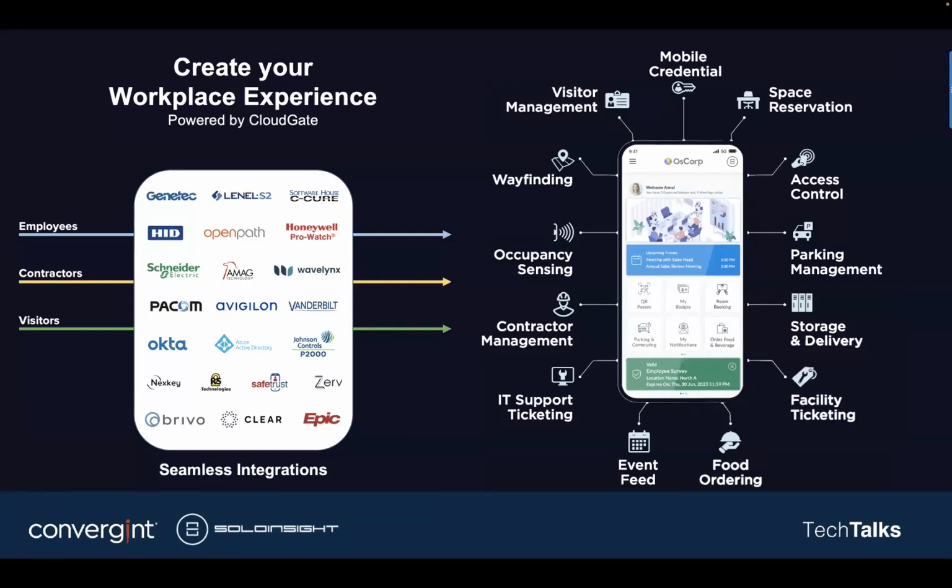Things like ticket trafficking, or facility ticketing rather, for work orders, things like storage and delivery or locker integrations for healthcare, for students, for enterprise. These are the things that really are what people are looking for. Now, when Amazon first came to the market, right, for those who've been around for a little bit, it used to be just a college book trading website. Now, what is it?